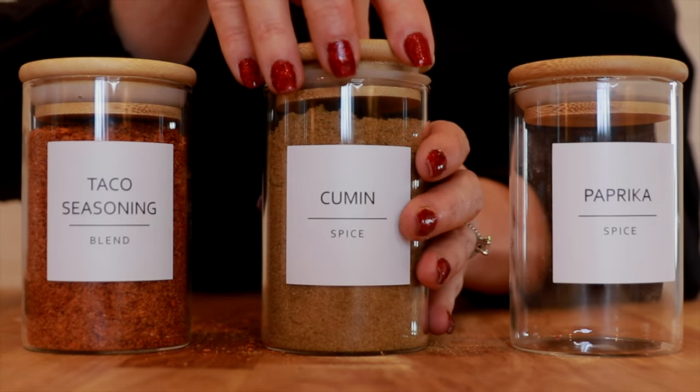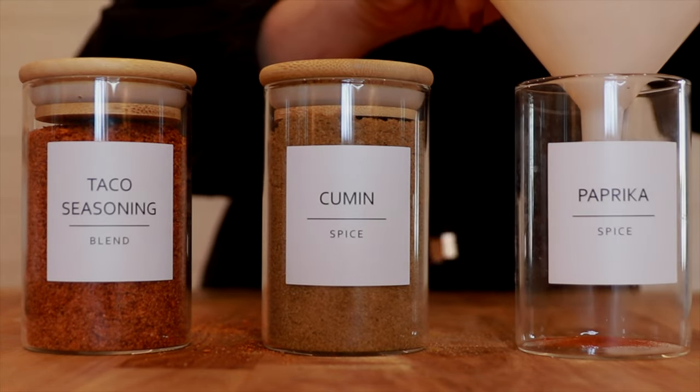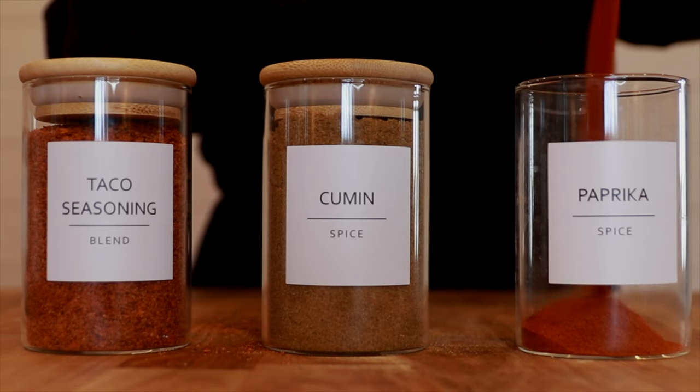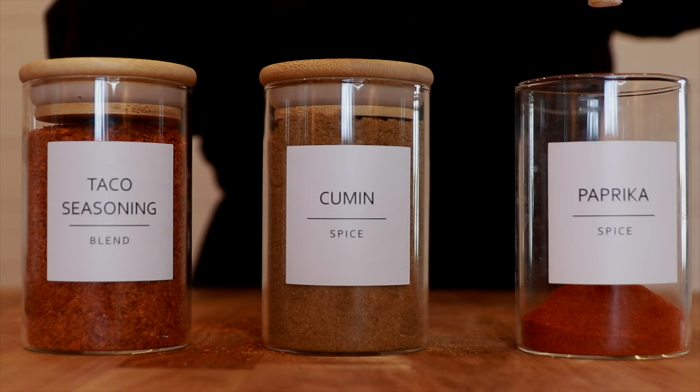Paprika, I've always loved the bright red color of it, and I like to put this into a creamy mushroom and rice stroganoff that we love. And I also like to sprinkle a little on hummus and deviled eggs in the springtime.